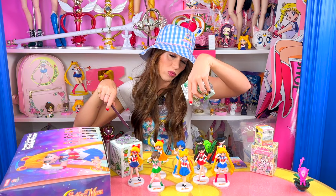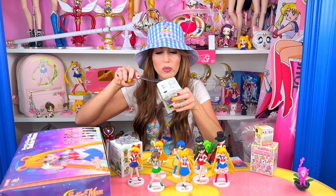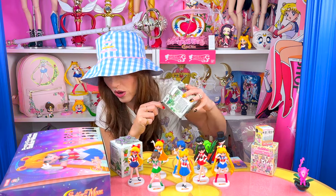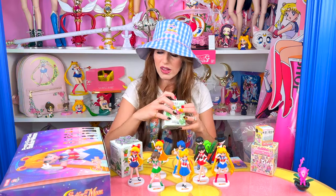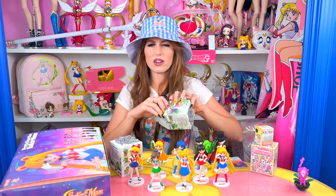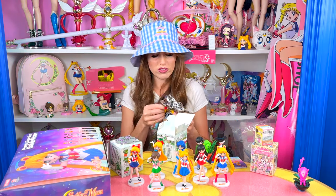Oh, the chaser one is Euphoria, and the chaser ratio is 1 in every 48. Oh my gosh, those are way better odds than the Sailor Moon ones. Sailor Moon ones is 1 in 108. That's almost impossible. Please let me know if one of you guys out there got Serenity or Endymion. I wonder how much those are going for in the secondhand market too. If anybody knows, let me know.